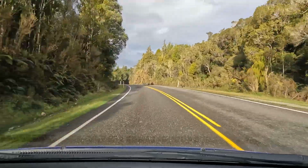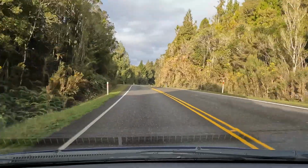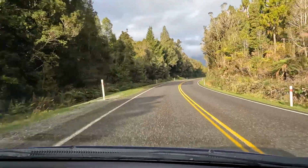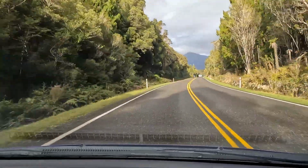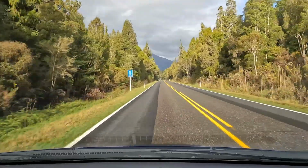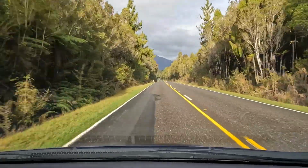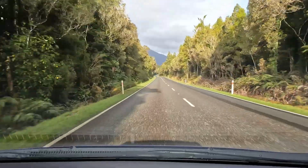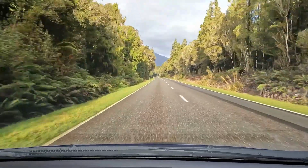Look at this, guys. Beautiful day on the west coast, driving at 100 kilometers an hour through basically native bush. It don't get no better than this. Is that awesome, or is that awesome? Yeah! I can't help it. I love it. I love it. Wouldn't be dead for $1 million today.